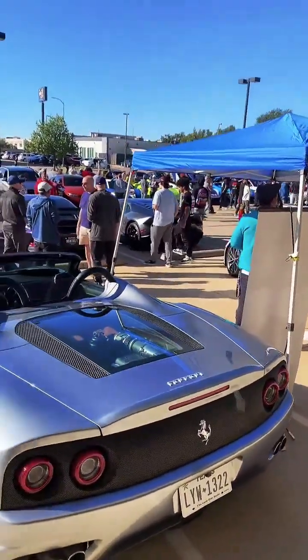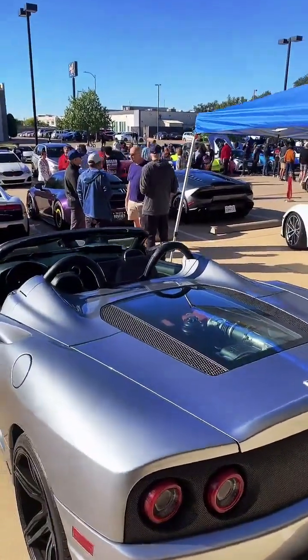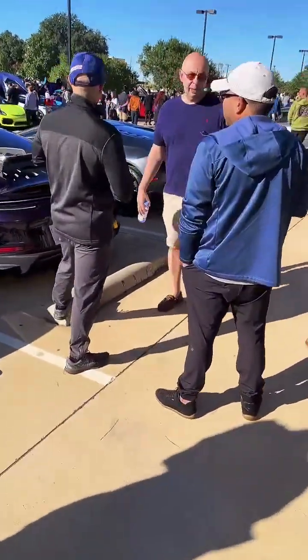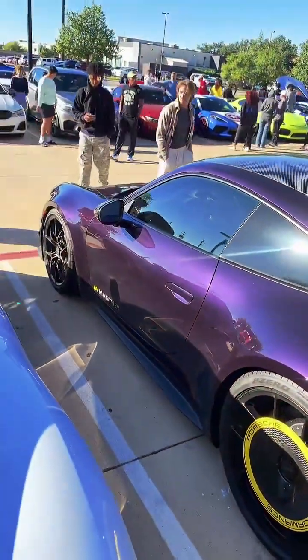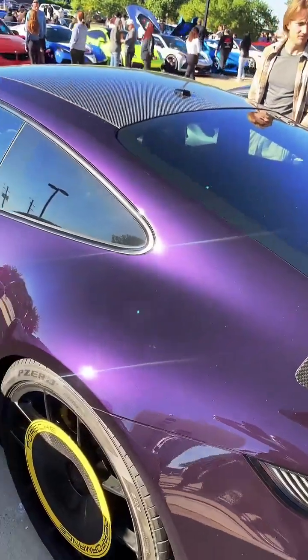I got here a little bit late, and when I got here, this Lamborghini Huracan was pulling in. Oh, I didn't notice the wheels on this Porsche GT3. Just a Mustang, don't worry about them. That's a sick color. Look at that color. I know somebody in this live that would love this color.